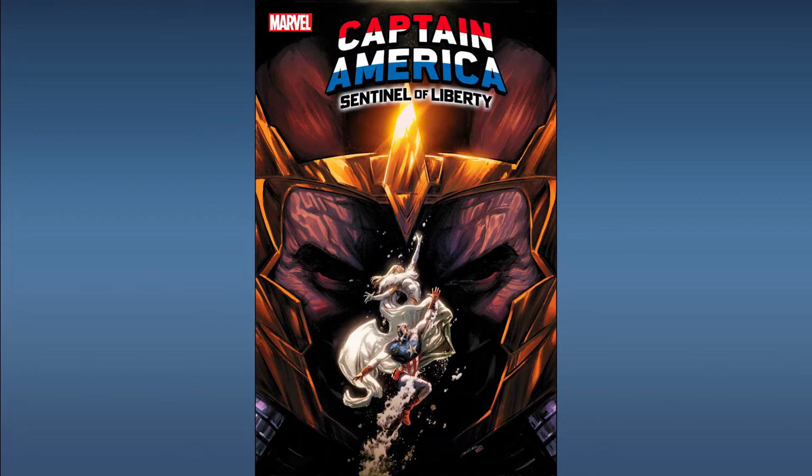Next up from Marvel Comics, Captain America Sentinel of Liberty number 8. This features the first appearance of MODOK, a mental organism designed only for control. This is also the reintroduction and new roster of the Invaders. The fact that Marvel is reintroducing the Invaders in this issue and giving them a new roster, they may have something planned for this team going forward.